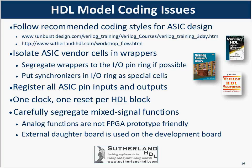Okay, so you want to build an FPGA prototype. There's a number of things that you need to take into consideration while you're doing it. The first thing is I would definitely focus on doing an ASIC design and not an FPGA design. There's subtle differences in the styles and the way you write things, but you're ultimately going to produce an IoT ASIC, not an FPGA design.